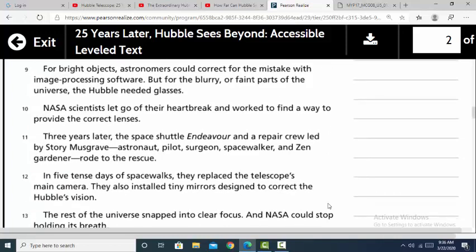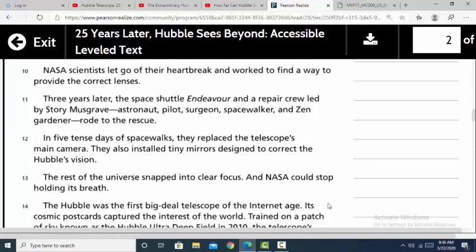For bright objects, to see things clearly, astronomers could correct for the mistake with image processing software. So they started to use new software which would provide some sort of processing for the image. But for the blurry or faint parts of the universe, the Hubble needed glasses. That's why the Hubble still needed many things.